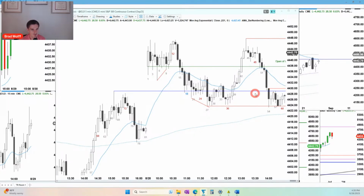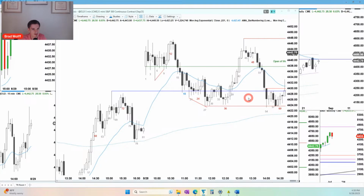61, we have an inside bar, probably buyers below 61, probably sellers above 61. We're far from the moving average, so we may have to get there. And then 62, we broke to the upside and pulled back. For the bears that sold above 60 or 61, obviously disappointed with 62. You may have some traders who sold up here and they scaled on higher and they're looking to get out around break even in here.